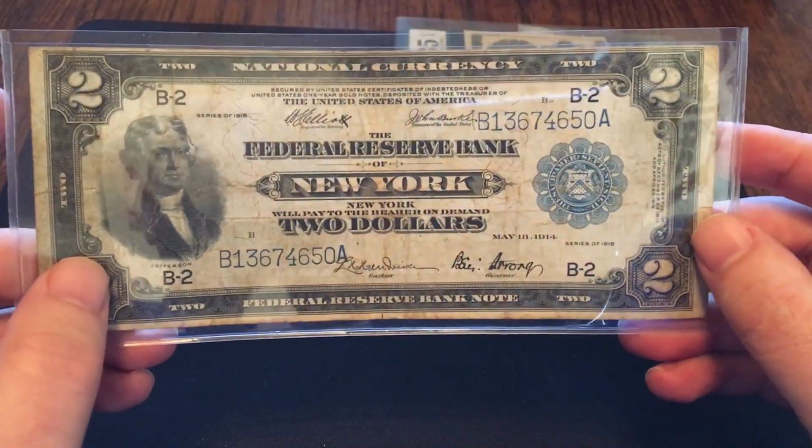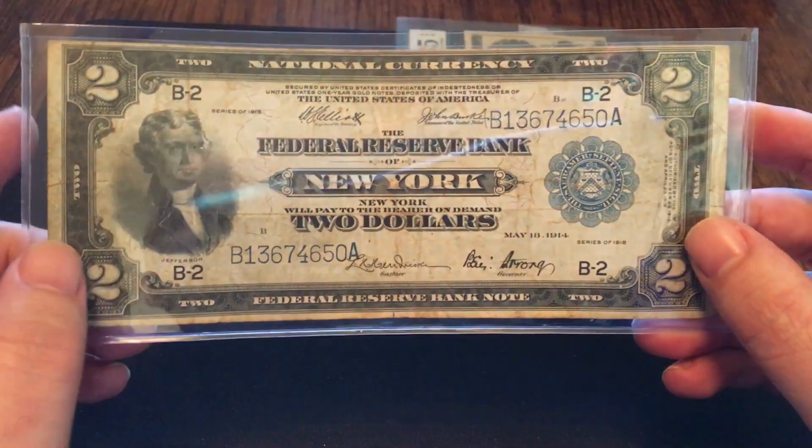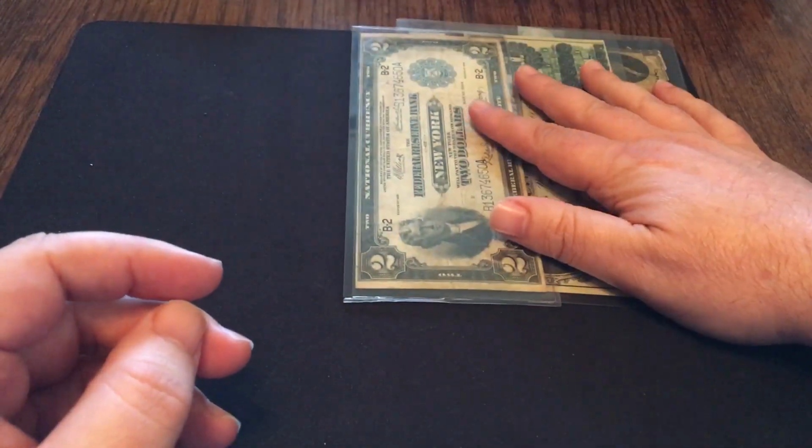The prices on these can get up real quick. This particular note, the Battleship, is number 22 on the top 100. 22 on the top 100, and yeah, deservedly so. That is number 8 for me.